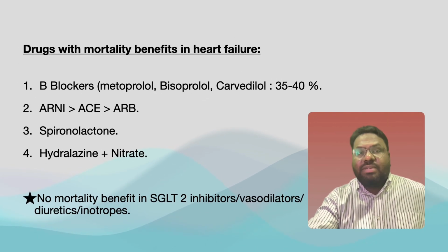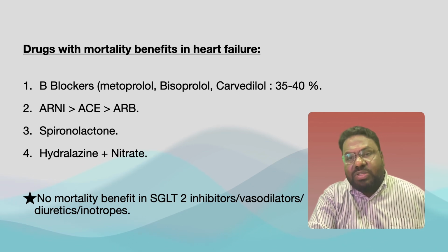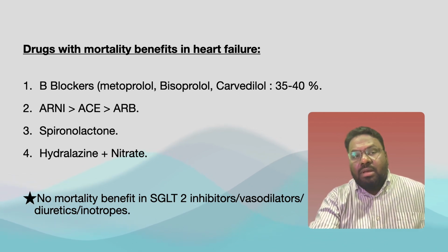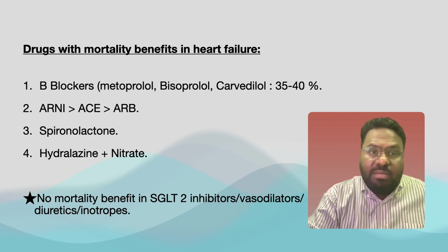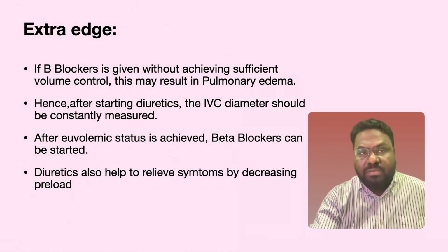So, what are the drugs which are having mortality benefits in heart failure? Very, very important point. Please mention in your exam. Beta blocker has got mortality benefit. ARNIs have got mortality benefit. Spironolactone, not all diuretics, spironolactone has got mortality benefit. Hydralazine plus nitrate has got mortality benefit.